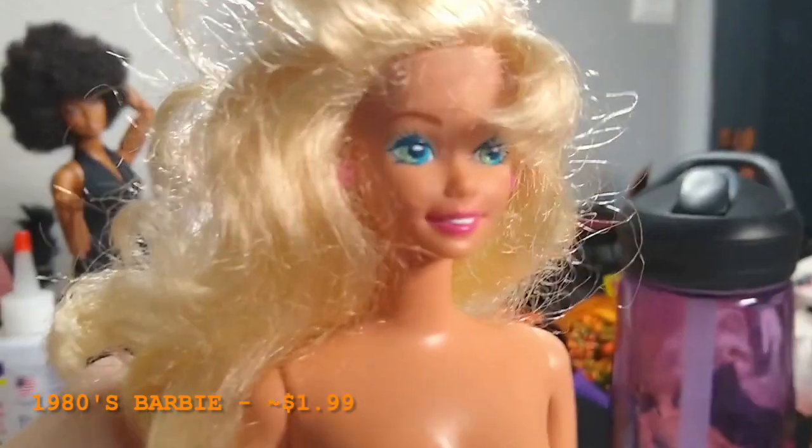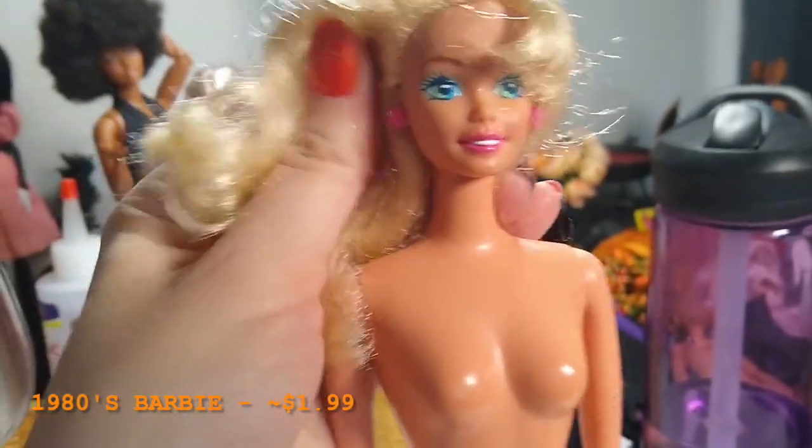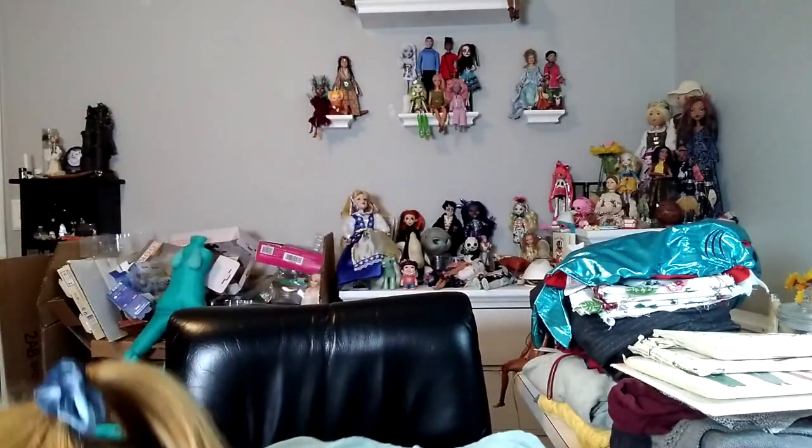And then she came with another Barbie, I think, from the 80s. I have several of these now, so I'm probably going to go through and figure out what I'm going to do, because I'm not going to customize all of them. I mean, I could, but I don't want to. Presuming someday there will be more dolls that I want to collect.